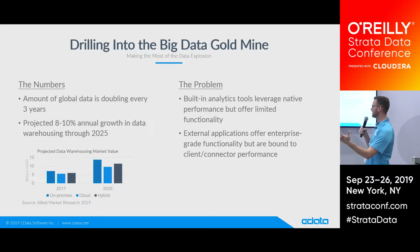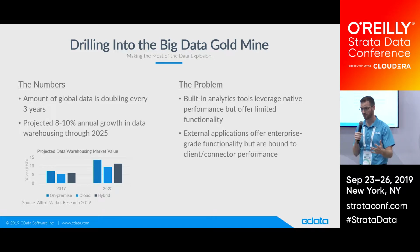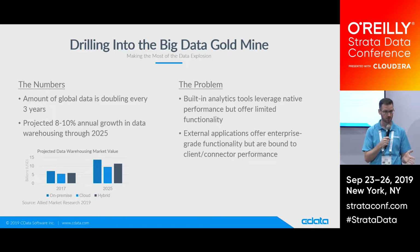Recently, there has been an explosion in the amount of data in the world. Studies are showing that data is doubling every 3 years, which is just crazy. With all of that explosion in data, people need places to put the data. So there's been an 8 to 10% annual growth in data warehousing, and that growth is projected to continue until the year 2025. And that's not just on-prem data warehousing, but cloud data warehousing and hybrid data warehousing.